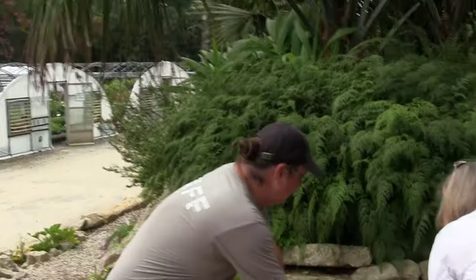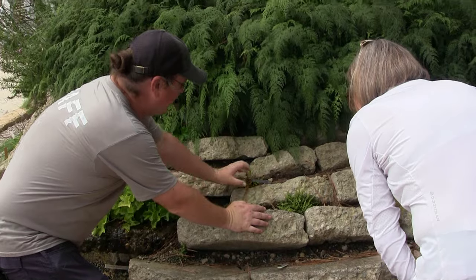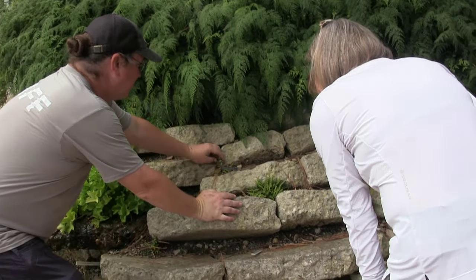This is Asplenium trichomanes subspecies quadrivalens. It's from Crimea.